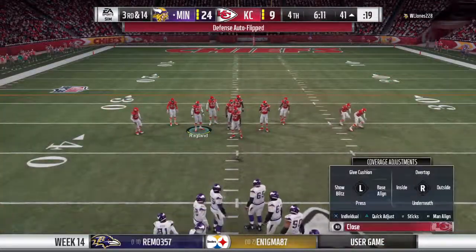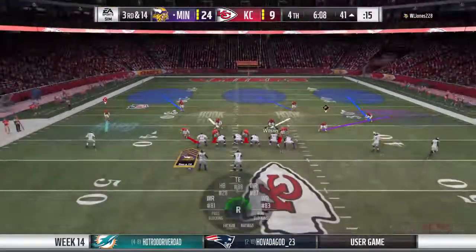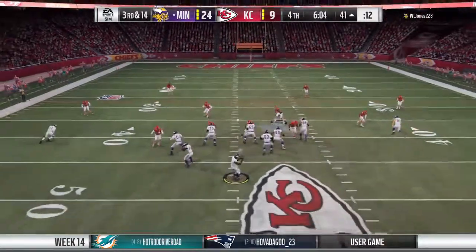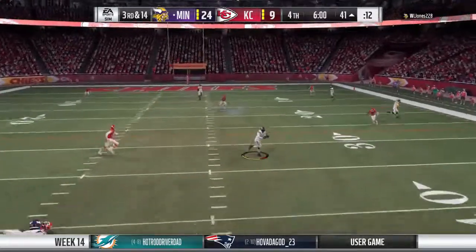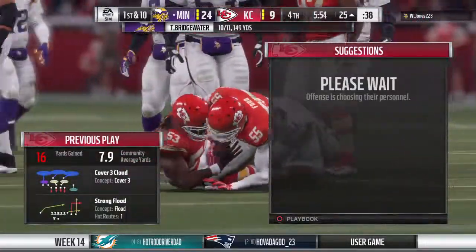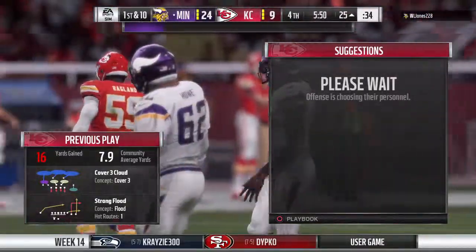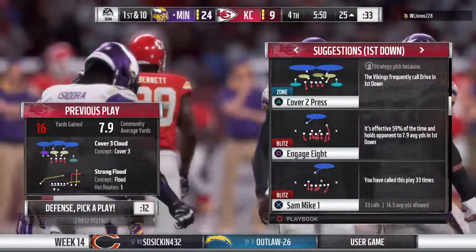And the defense searches for one more stop here after the run on 2nd down. Third and long for Bridgewater. He's got the connection over the middle to Diggs. And he's able to get the first here as he's taken down at the 25. That one good for 16, and the drive will continue.